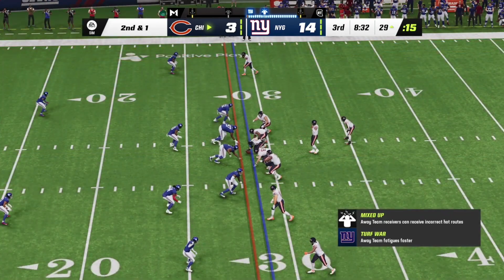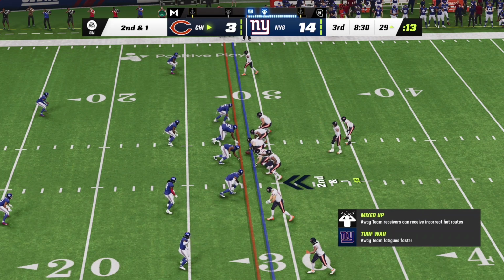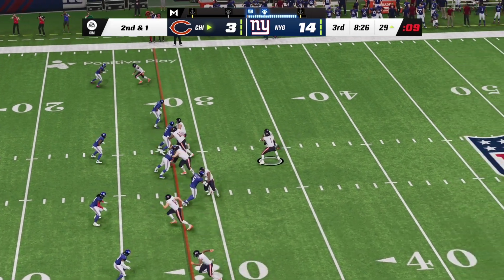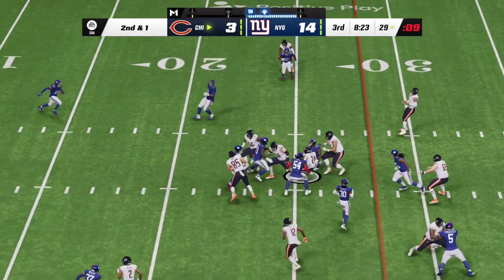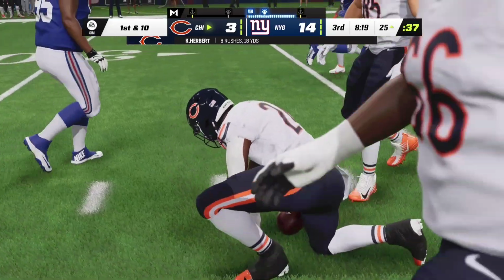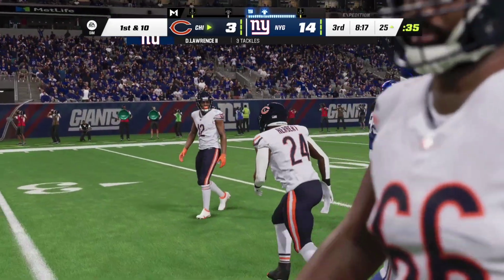And just a yard to go here on 2nd down. Here's a give to Herbert. And he's able to get it down to the 25-yard line. 4 yards the pickup, 1st down.